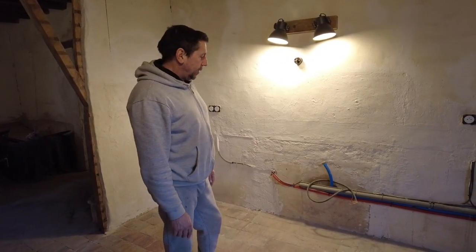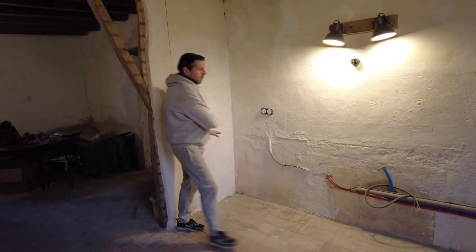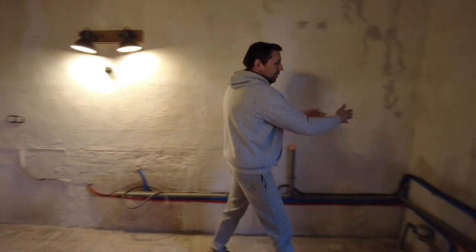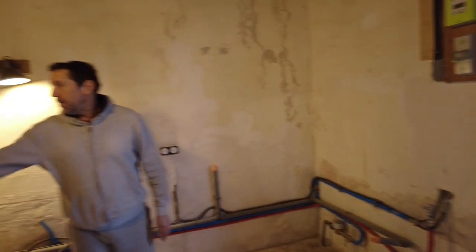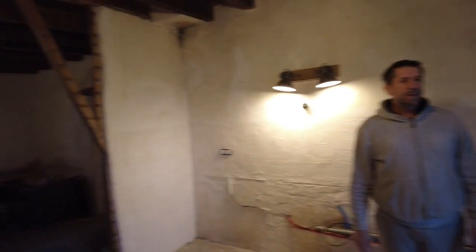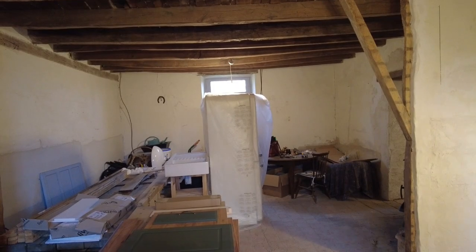So I've been up to the dump to clear this area because we're having kitchen units from here all the way along here. Cooker's going to go there. Kitchen unit, sink. Yeah, it's going to be absolutely fantastic. And the new big fridge that arrived the other day, the massive big fridge, I didn't expect it to be quite so massive, is going to go in the corner. Where Joe is.